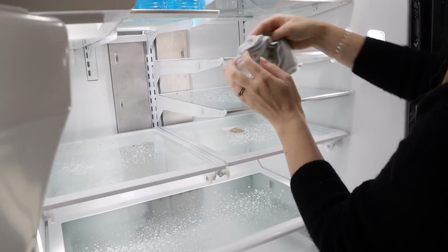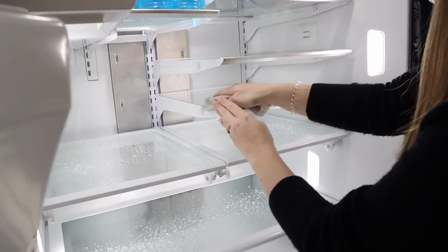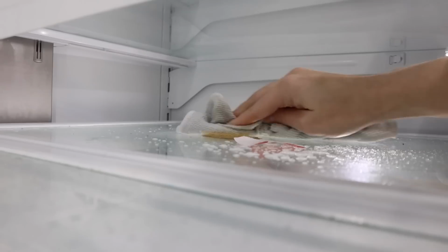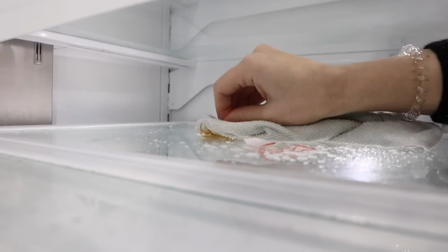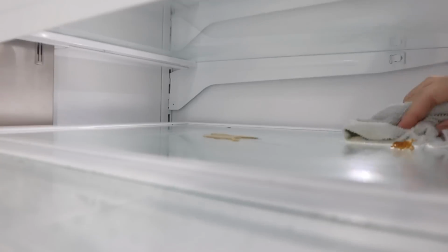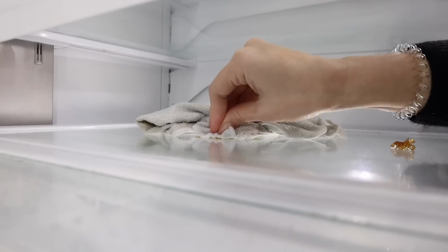Dawn Power Wash is by far the best thing to use when you're cleaning out your fridge because it will cut through any of the food that is stuck on there. I did have a really hard time removing whatever this was. I honestly have no idea what it was, but I had to scratch in there, use my fingernails. It was kind of gross in order to clean up whatever this was.